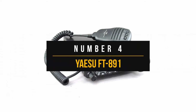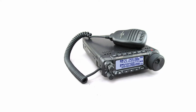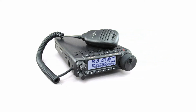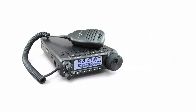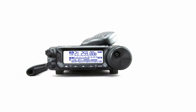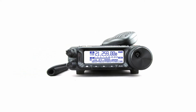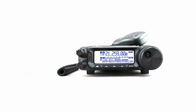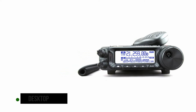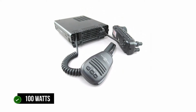Number 4, Yaesu FT891. The Yaesu FT891 comes packed with numerous useful features and functions, making it a great purchase for the money. Moreover, this device can be used as a mobile or base station. To begin with, this unit boasts a rugged die-cast construction that makes it incredibly durable. At 17 by 9 by 5 inches in dimensions, the FT891 is smaller than the FT857, making it the perfect option for desktop mounting.